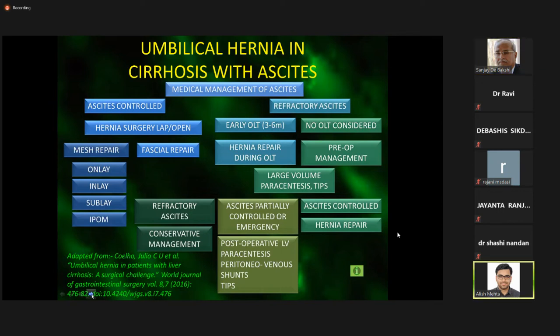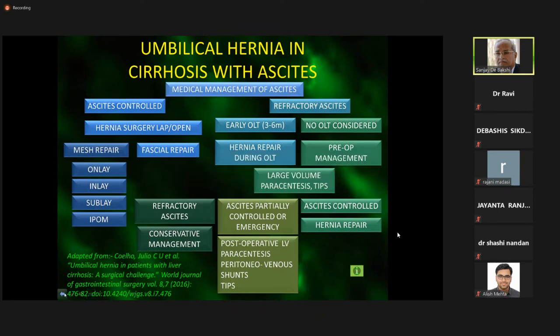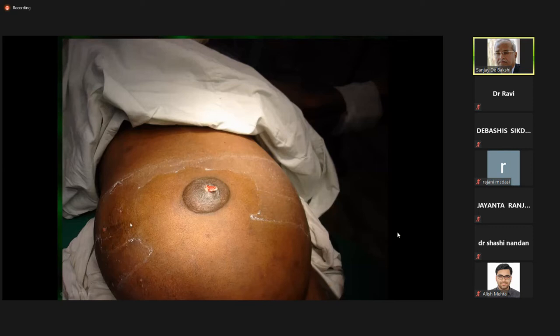Sir, when we say fascial repair, which layer do we suture? Just at the umbilicus, you just have one fascia, isn't it? So you just repair one fascia to the other. Let's go back to this. I can draw out here. If you think about it, guys, let me choose that color to show fascia.